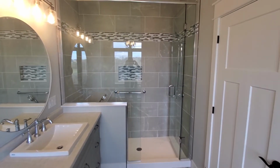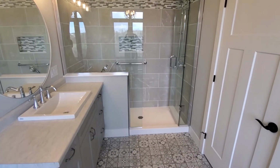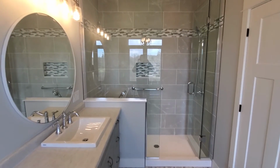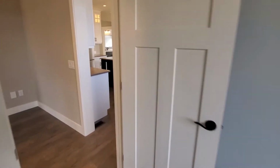And it's just a beautiful, beautiful spot. And again, I think the design of it, you know, with the tile selection and everything turned out great. Kudos to the customer, kudos to our design team on that one. So we'll carry on here and we'll take you down to the fully finished basement.